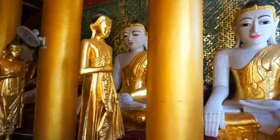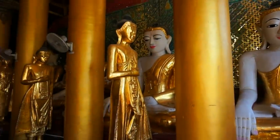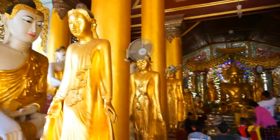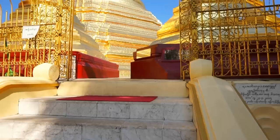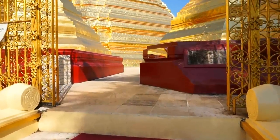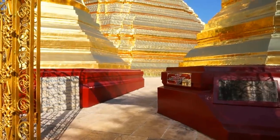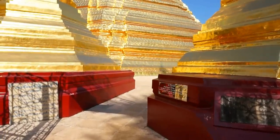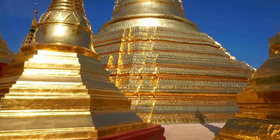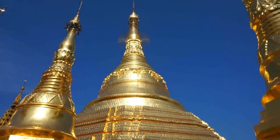Look at that. Well, if you think that so far I have shown you beautiful, spectacular places here at Shwedagon Pagoda, wait until you see this. Here's a golden stupa, surrounded by other golden stupas as well.